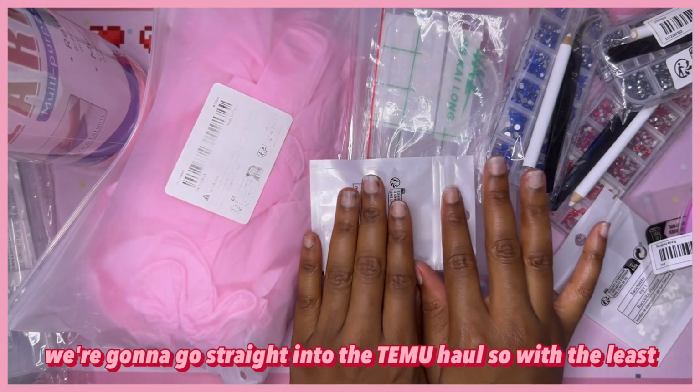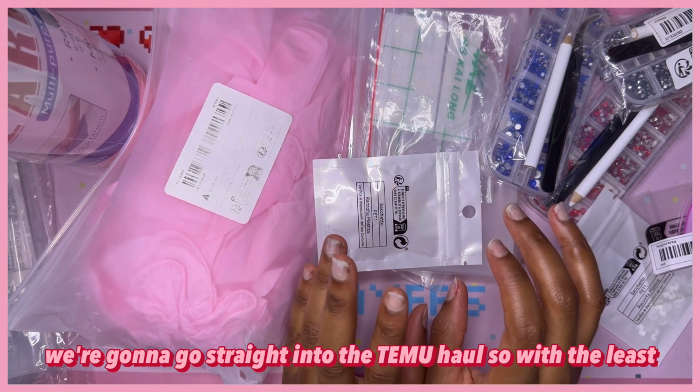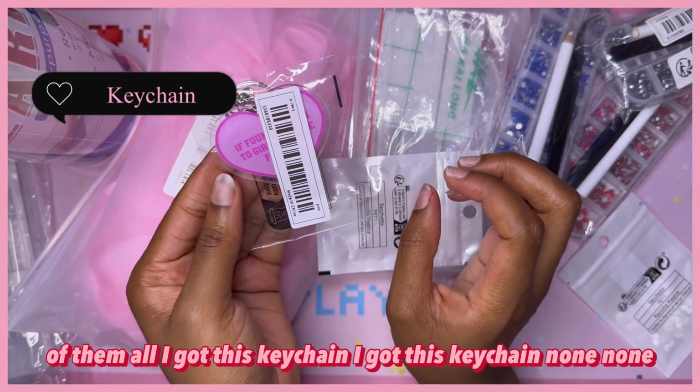So now we're gonna go straight into the TEMU haul. With the least important product of them all, I got this keychain.